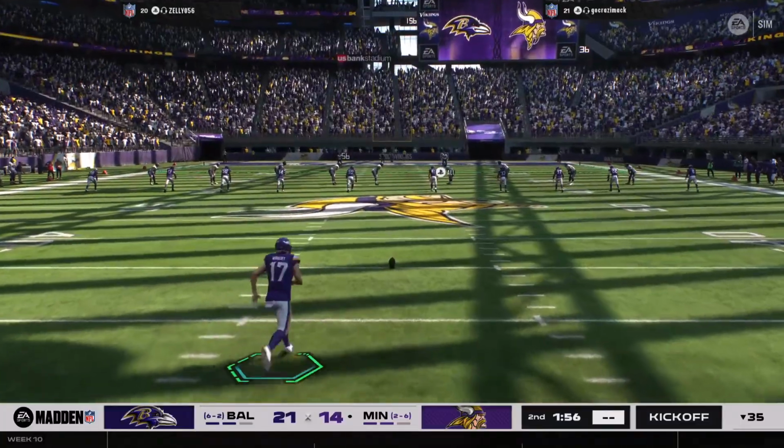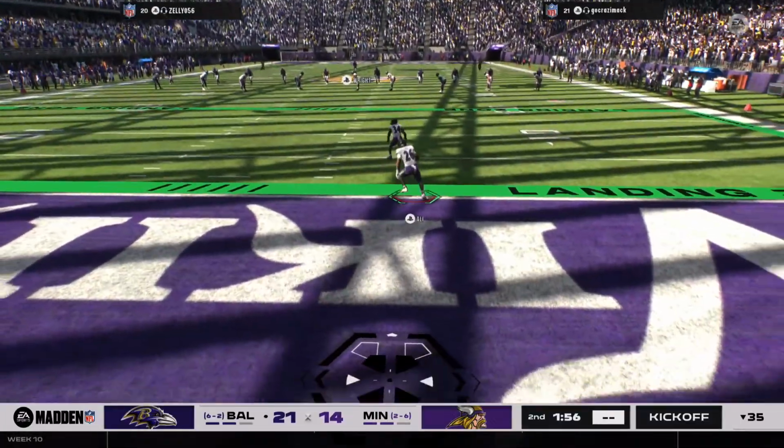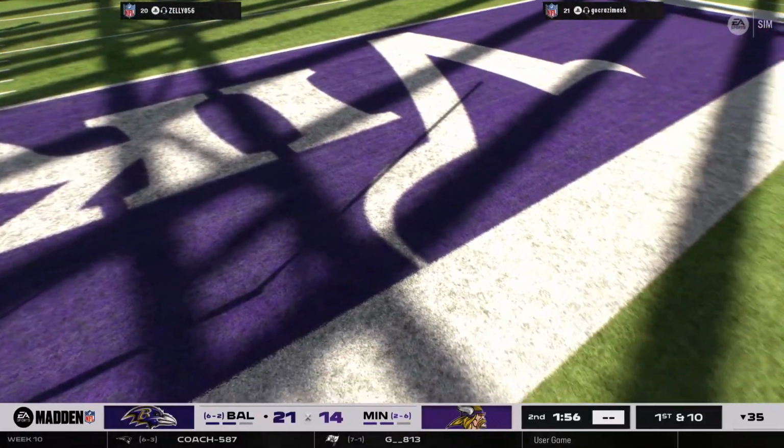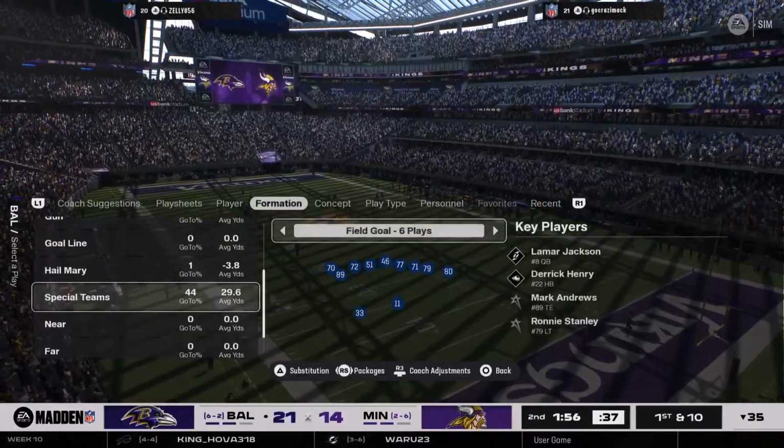Out is the kickoff unit as they run up and send this one away. And that'll be a little too hot to handle as it will skip through the end zone for a touchback here. 35-yard line.